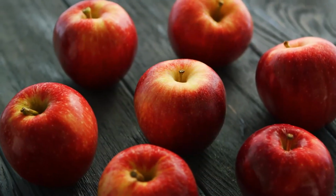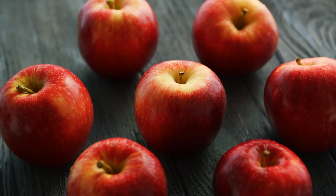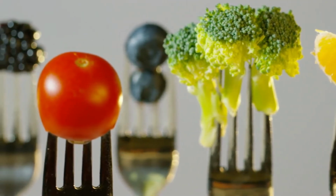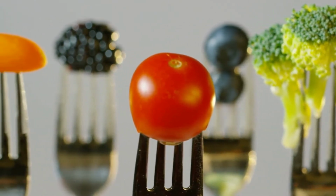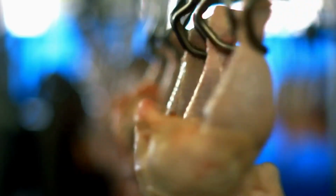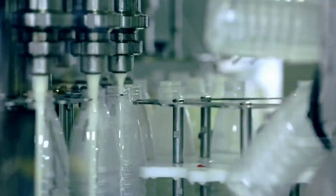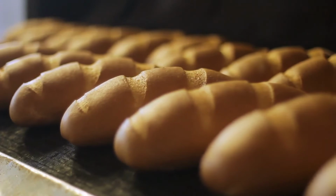A whole food is a food that is unchanged from the way it is found in nature. For example, an apple is a whole food. Brown rice or lentils are whole foods. Fruits and vegetables are all whole foods. A processed food is the opposite of a whole food. All processed foods are made in a factory. Processed foods are changed from the way the original plant grew in nature.